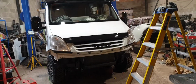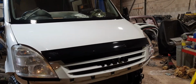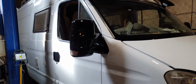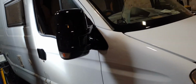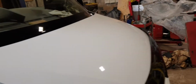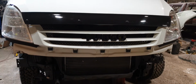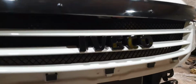Just a wee update on the 2007 Iveco. We've done a few extra bits and pieces. Put the bug guard on, sun visor, prepped, glossed and lacquered all of the exterior plastic, so the mirrors, the scuttle panel, wrapped and painted the front grille and blacked out the Iveco.